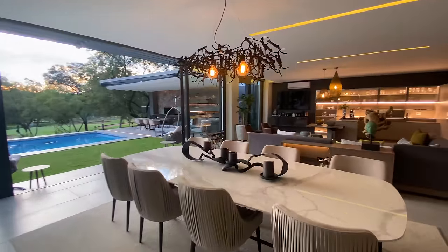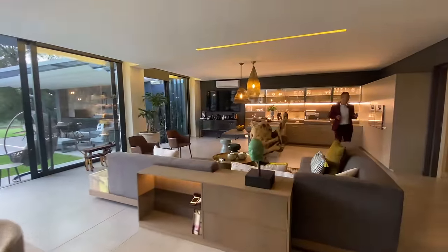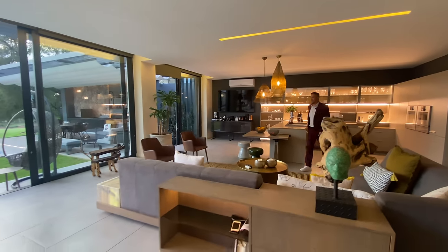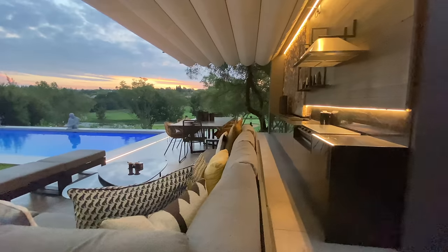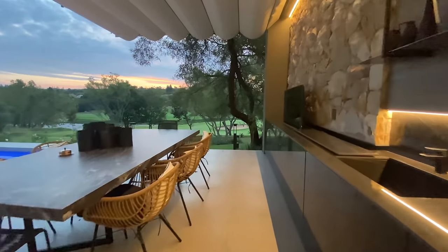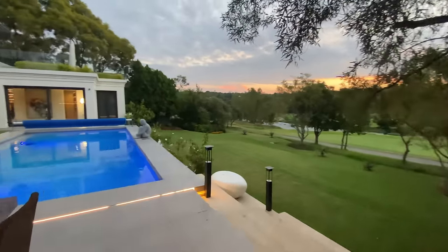Over here, we come over to the little lounge area, which leads onto the custom Italian kitchen, Gaggenau appliances, and a few other intricacies. I'll say that a little bit later. You'll enjoy it. This leads out to a beautiful outdoor area with a full kitchen, as you can see, and again, some more seating. And over there overlooks the Dainfern Golf Estate.